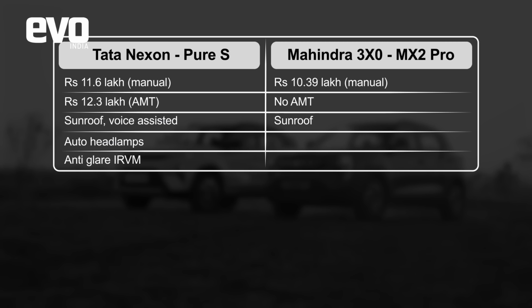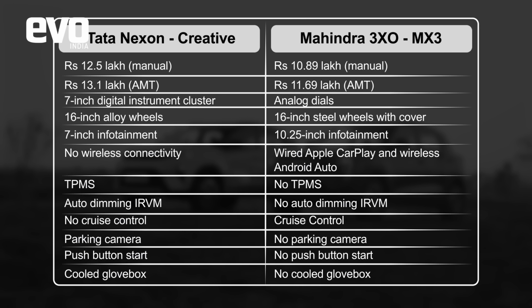For the diesel AMT on the 3XO, you need to go to the MX3 variant, which is 11.69 lakh rupees. The MX3 manual is 80,000 rupees cheaper. The Creative spec of the Nexon sort of matches the MX3, which is 13.1 lakh rupees for the AMT and 12.5 lakh rupees on the manual. Point to note is that you get more features on the Nexon, like alloy wheels, TPMS, push button start and digital cluster. But the 3XO gets wireless Apple CarPlay and Android Auto from this variant itself.